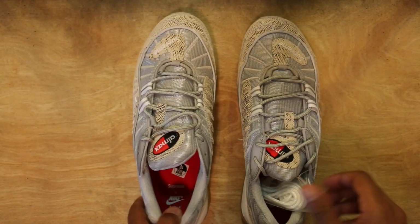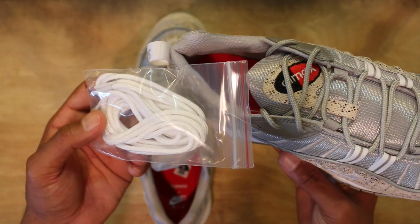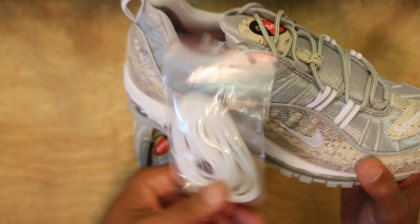I'm going to take some pictures of the shoes. I'll show you the extras in the other shoe. Tacked on there, you got your little white laces, which probably either one could work just fine. I'm not going to swap them out because it's not my pair, like I said. But hopefully I get my friend in the background here to try them on so we get a little on-foot action. That would be nice.